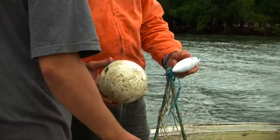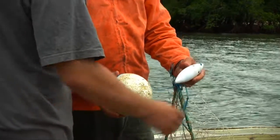I started using them about 2002. I had the first prototype from here. I've never caught a dugong with it.